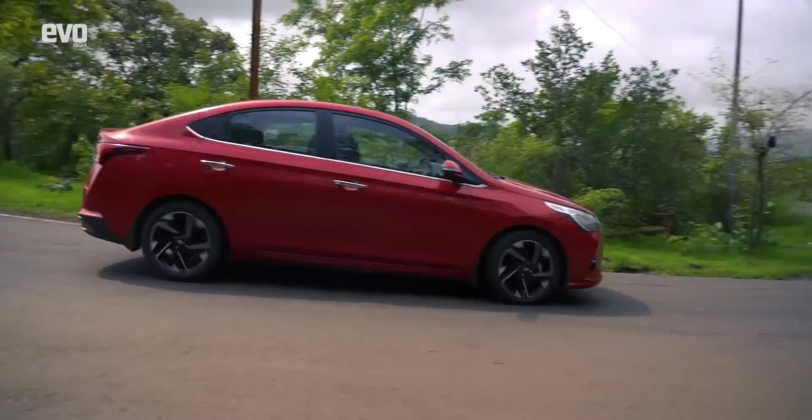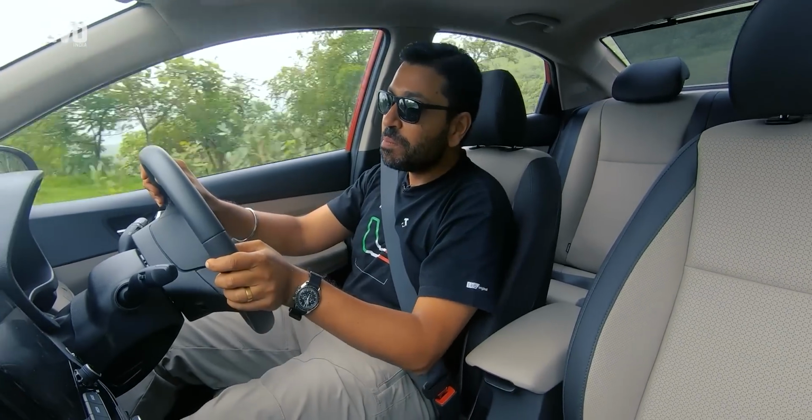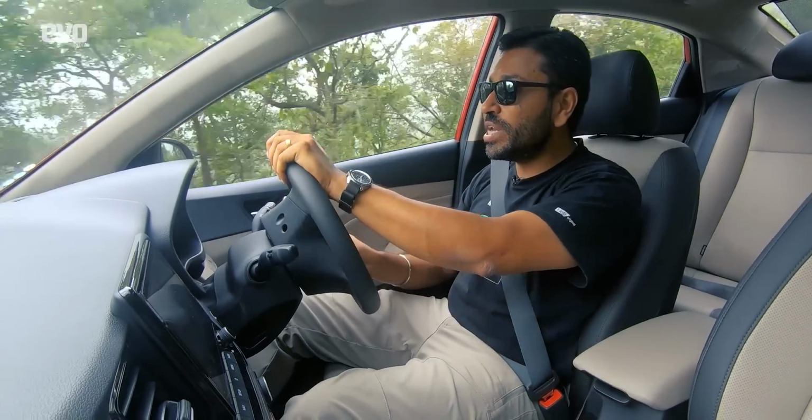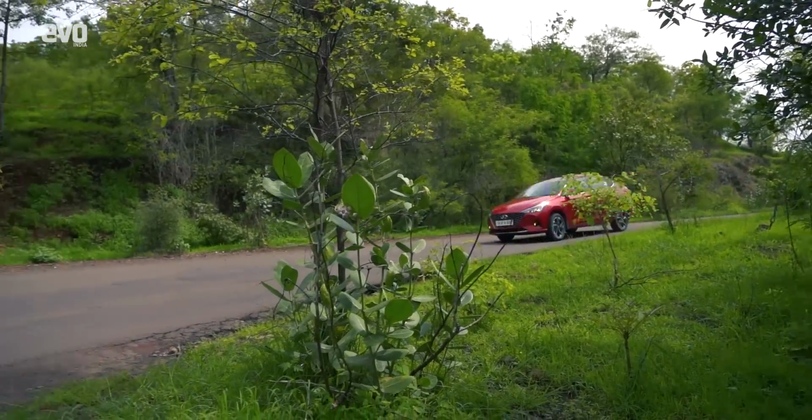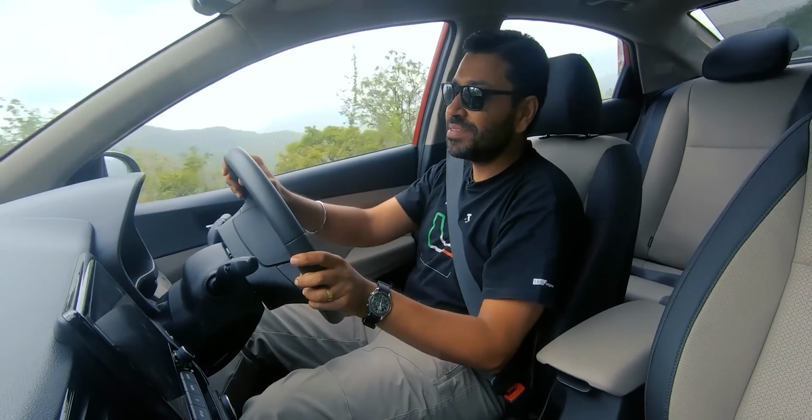You can lean on the front. These Bridgestones, they do start to squeal when you're hustling it, but you can lean on it, you can push it, and you can carry a fair bit of cornering speeds in this new Verna, or well, updated Verna.